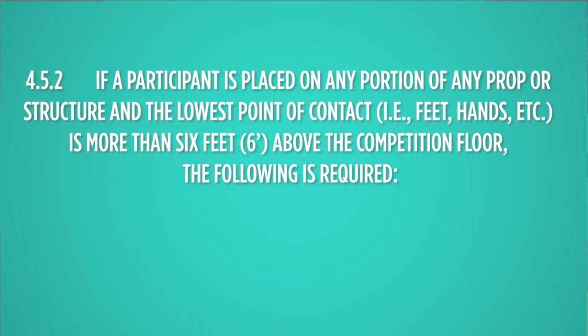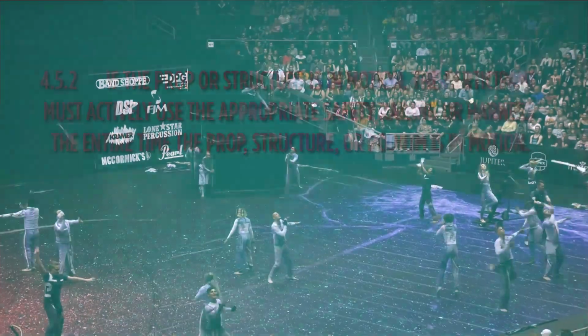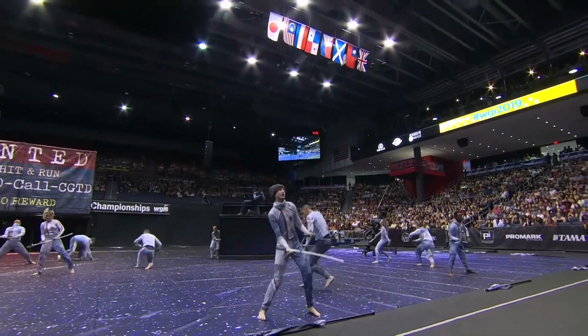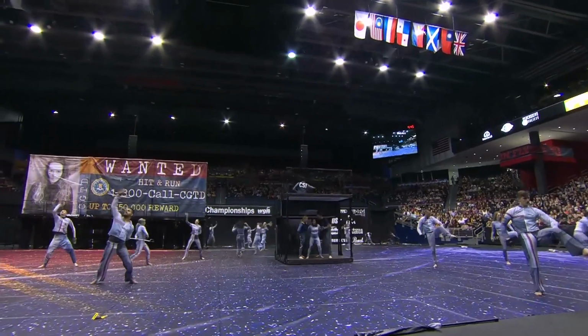Now, the other part of it is if the prop is moving, and that's 4.5.2. If your prop is above 6 feet tall, so think of it in terms of if you have to have a railing or a harness, it's above 6 feet tall, and you move that prop with a performer on it, they must either be in contact with the rail during the movement of the prop, or they have to have a harness engaged the entire time in movement, okay? And basically that's just to make sure that if it hits a roll in the floor or something happens and a performer below jerks the prop that's moving, that they have adequate precautions in place so that they won't fall and go off. That's another significant change. They must be actively engaged with the rail or have a harness in place. Those are the major changes regarding prop safety.